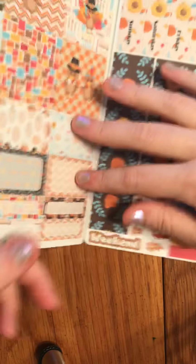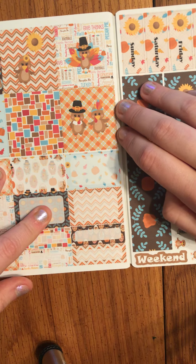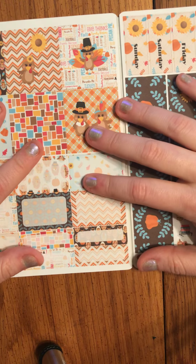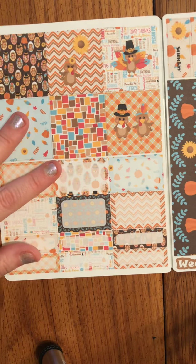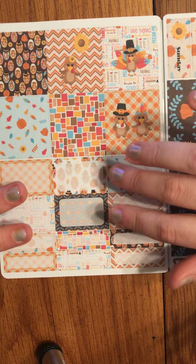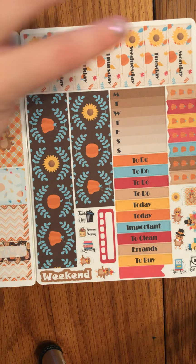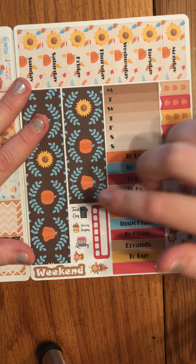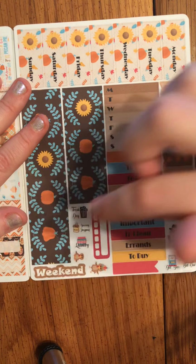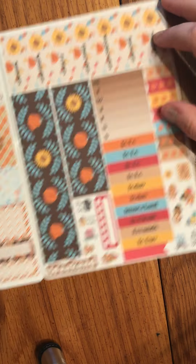So here we have 2 B6 kits. We have my B6 kit for next year for Thanksgiving. We have the Turkey Days B6 kit. Both of these have the same layout, so we'll just go over one. We've got the 6 full boxes, 6 half boxes, 6 quarter boxes, washi, date covers, half check strips, deco, scripts, more scripts, habit tracker, weekend banner, headers, woo, and a weekly tracker.